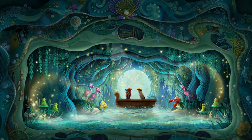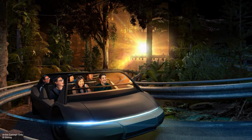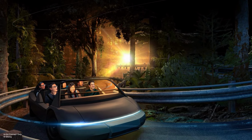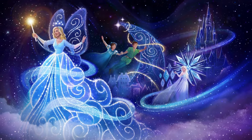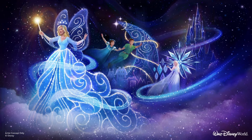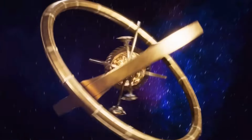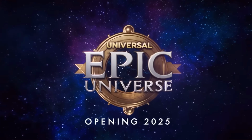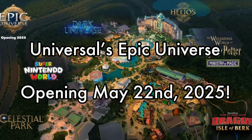I mean, think about it. We got 2 new stage shows opening at Hollywood Studios, a fully reimagined Test Track 3.0 at Epcot, and of course, let's not forget the new nighttime parade coming to the Magic Kingdom called Disney Starlight. And while it is common for Disney to roll out numerous new offerings during the summer season, it all boils down to the elephant in the room, and that's a little something called Epic Universe, Universal's brand new theme park that will officially be opening on May 22nd, 2025.